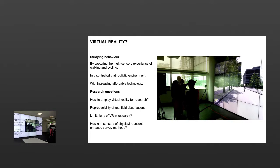So we started out about 1 year ago, hiring people, bringing the right people together. You need a rather broad set of skills to do so. And with the goal to study behavior by capturing the multisensory experience of walking and cycling. At the moment we are focusing on cycling. And by multisensory, I mean, it's not just the visual, it's also the audio and what we then call the immersiveness, that you really feel you are in this new world or this new design.